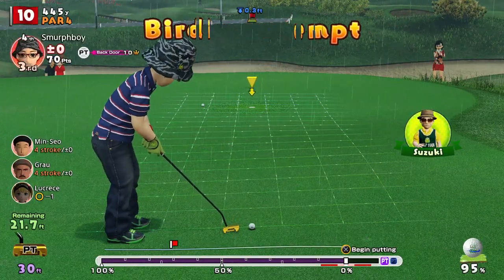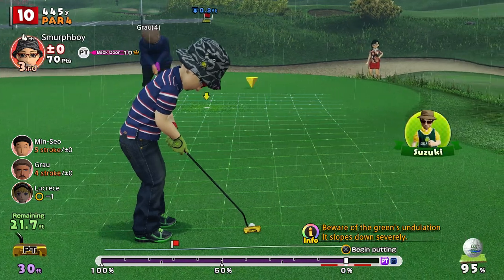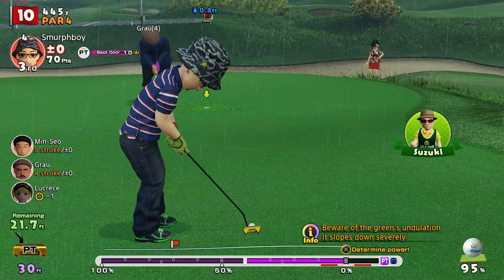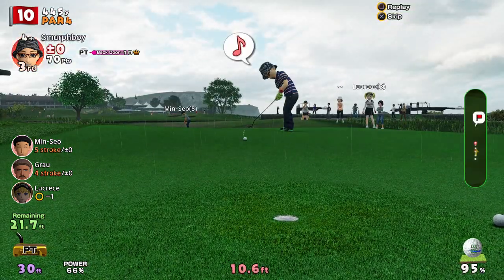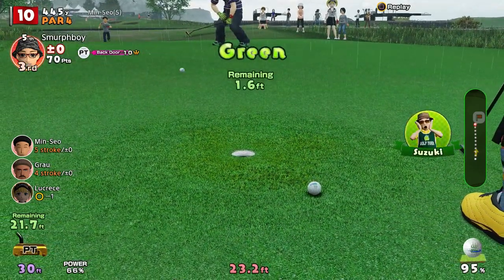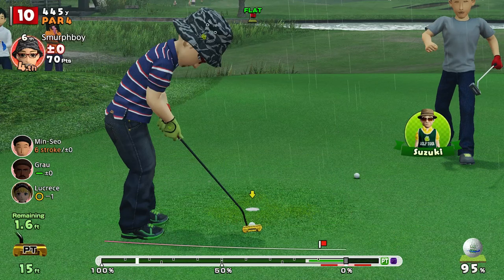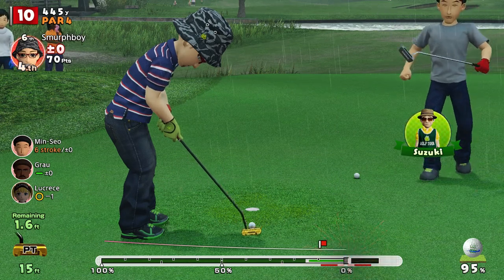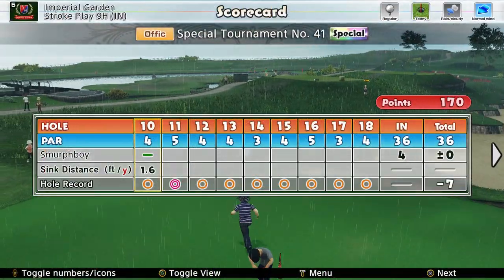But that was far too short. So teeny cup, so that just makes putting pretty difficult. But to be honest, I'll take a par if I'm honest. Yes. Oh, that wasn't far away. It was a decent enough effort. But I'll take the par. The secret is just to get your approaches right. Give yourself a chance to putt.